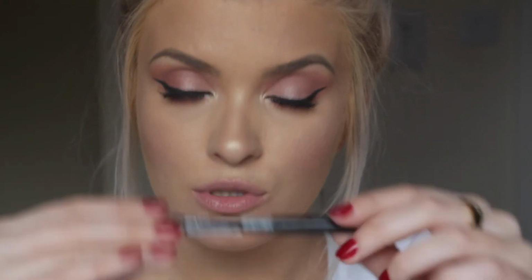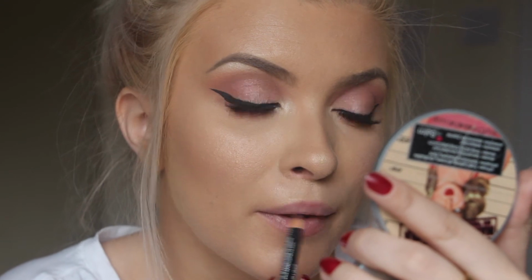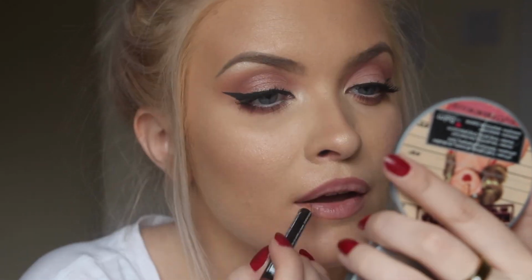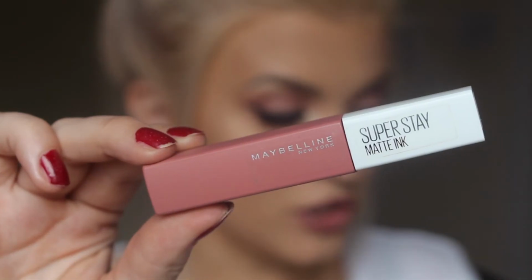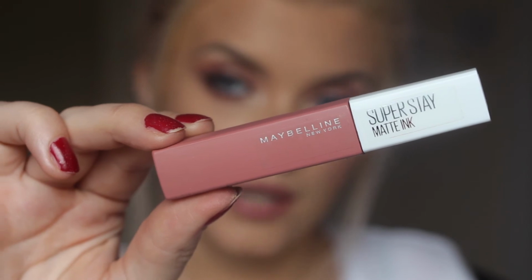So to finish off this makeup, I'm going to do my lips. I'm going to use NYX lip pencil in the shade Mauve. So I'm just going to outline my lips. And on top of that, I'm using Maybelline Superstay Matte Ink Lipstick.